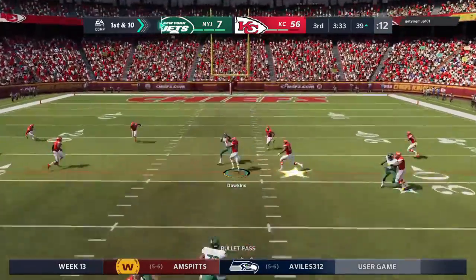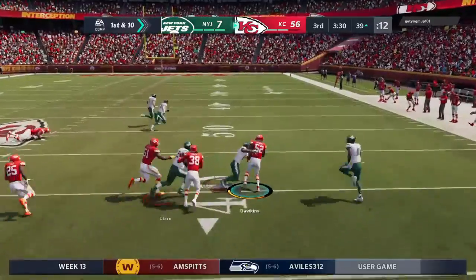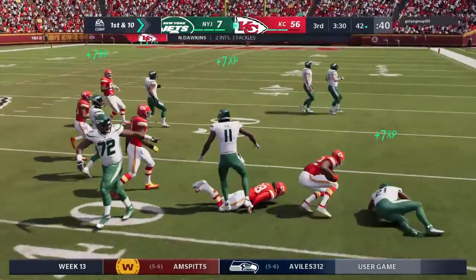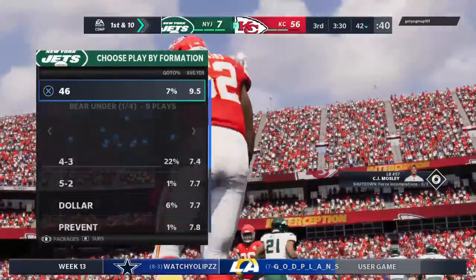They'll look to throw again. And now here is another interception. Picked off near the 26. And the return this time will go out to the 42-yard line.